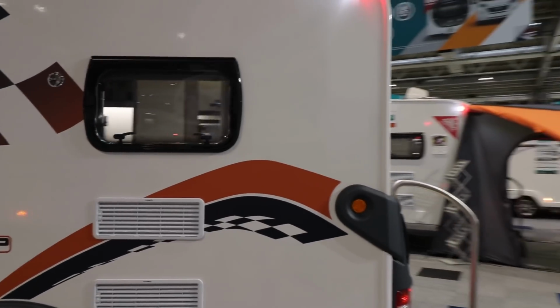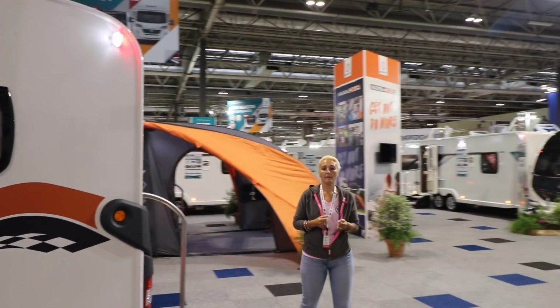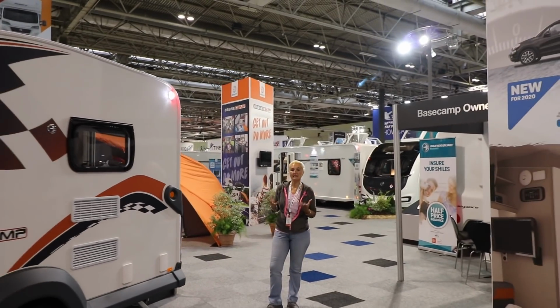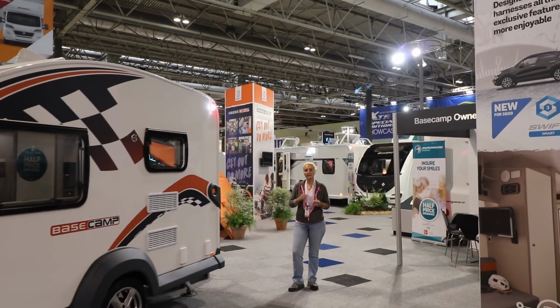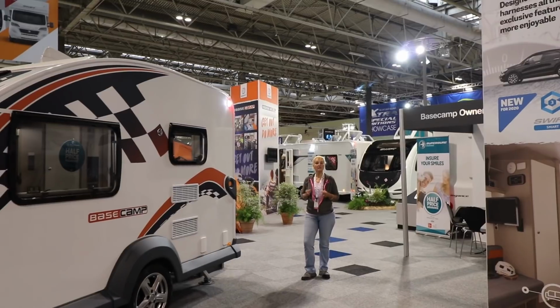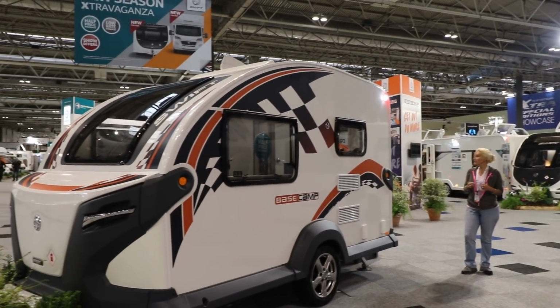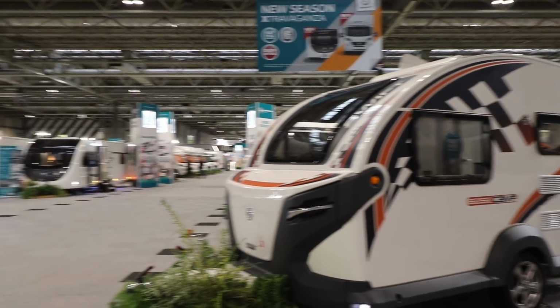Obviously, the Swift stand has loads to look at, but that gives you an idea of just some new bits and pieces for 2020. And don't forget, if you like the motorhomes, there's the Contiki Sport as well. So that's the Swift stand. Let's head on now to our next one.